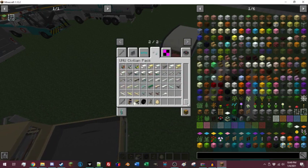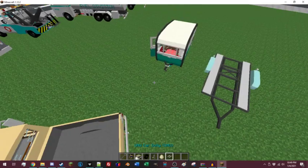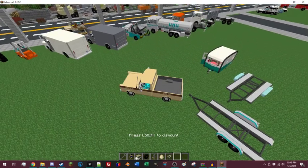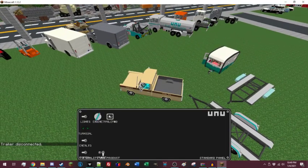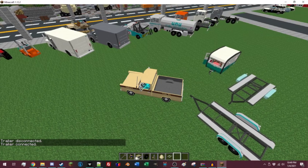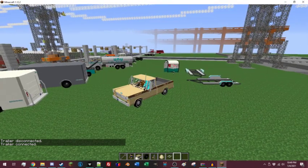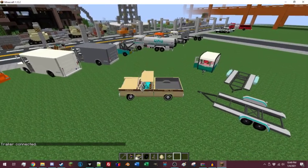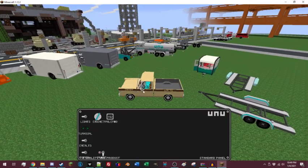Trailers, I think, are down here. There we are. We gotta get a nice UNU branded car trailer. Can't just have the generic one. Alright, well, I guess trailers aren't really working right in this version of MTS I'm stuck with. So you'll just have to take my word on it.